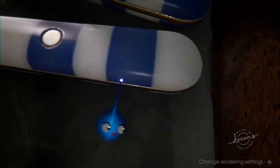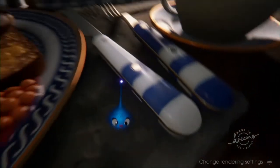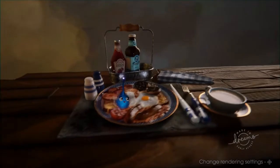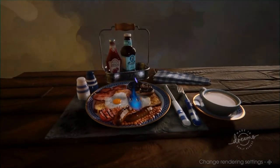He's used the same technique there. Look, just put a little bit of blue in the white. Stunning. Absolutely mind-blowing.